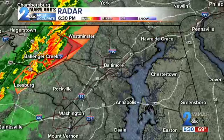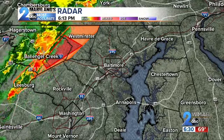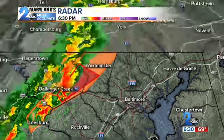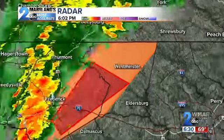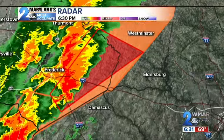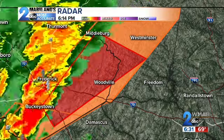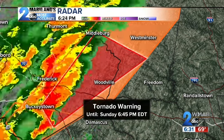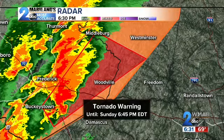So we'll pull you back into the radar here, and you can see once again, we'll go into the wider view. Baltimore Metro, Annapolis out through the eastern shore, not impacted just yet. We'll zoom on in over towards where that tornado warning is. Severe thunderstorm warnings line it down 15, back up 15 into portions of the Thurmont area, northern portions of Carroll County along 140 going back up towards Taneytown. I would not take this storm for granted here. You can see we'll overlay that warning for you one more time, and you'll be able to see until 6:45 there. We'll see around the Buckystown area, back up through Ballinger Creek, even over towards the Westminster Woodville area.